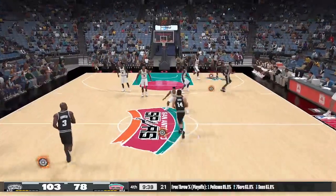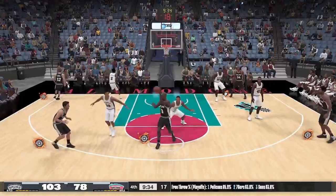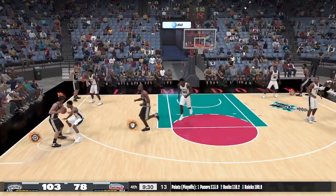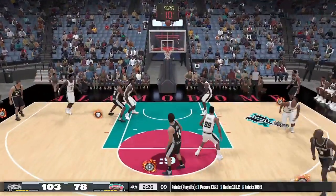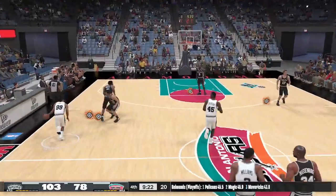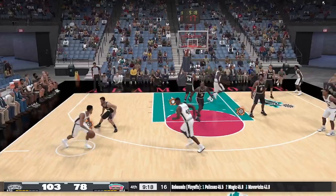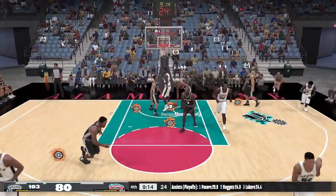Here's San Antonio. Udrich dishes to Robinson. Back to Udrich. And over 2.5 minutes in the books here in the fourth. Over Davis. Again, the miss by the Spurs. And I'm not sure that is a shot that he should be taking. No, he should know better. He knows that's not his game, which is why we don't see him take that shot often.